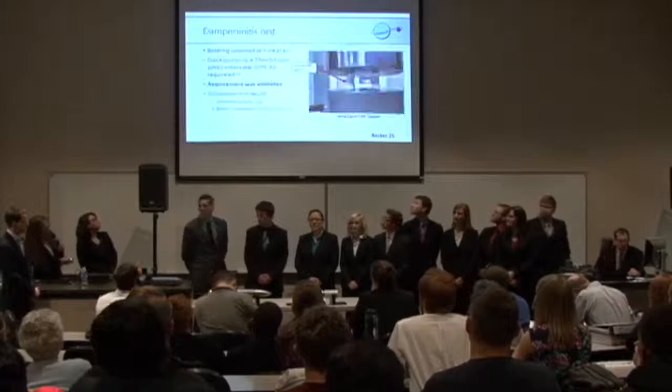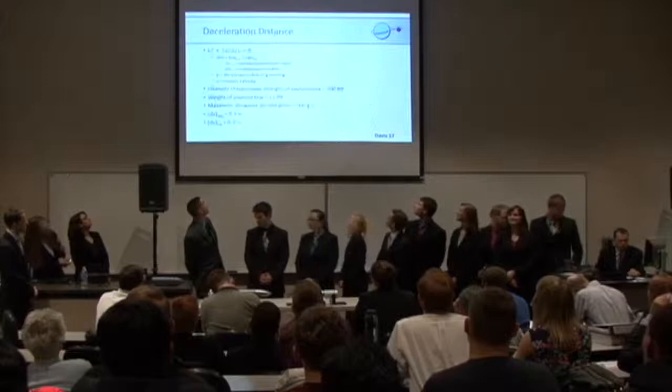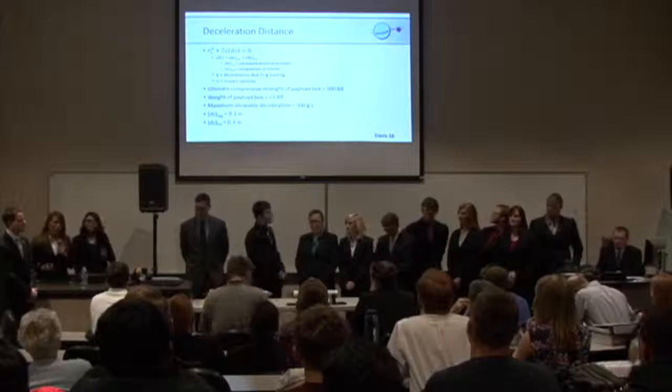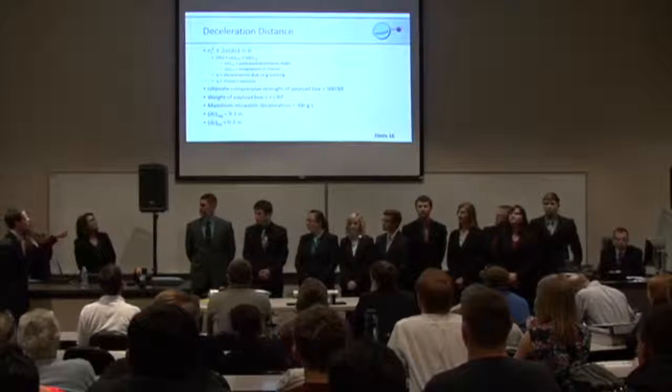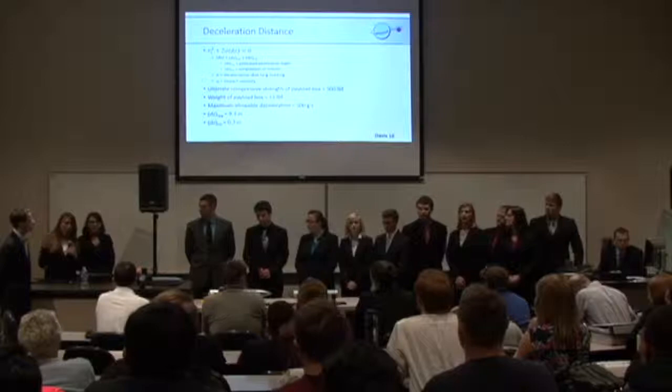Slide 25. Okay, this equation up here was used. We had an impact velocity, which was calculated by our integration team. And then we had the 500 Gs. The payload box had an ultimate compressive strength of 500 pounds, and it weighed less than 1 pound. So with a deceleration of greater than 500 Gs, it would fail.